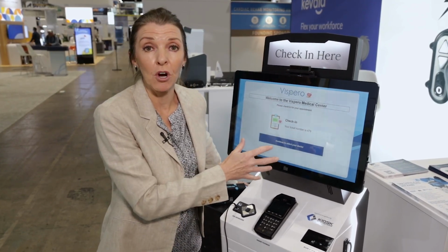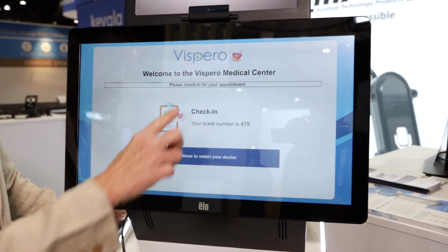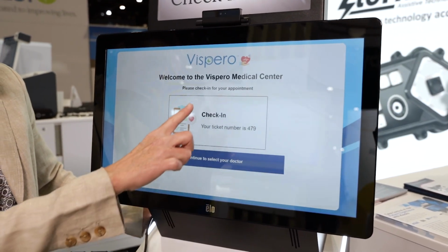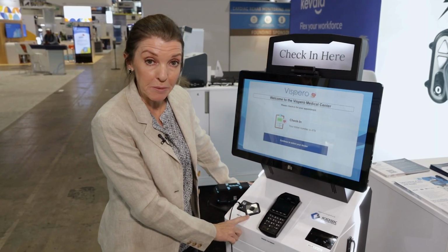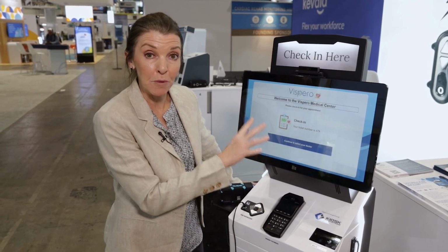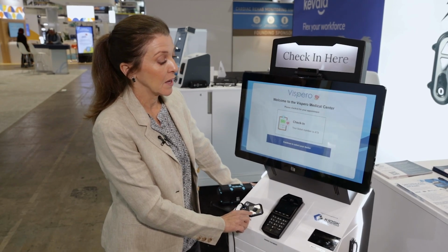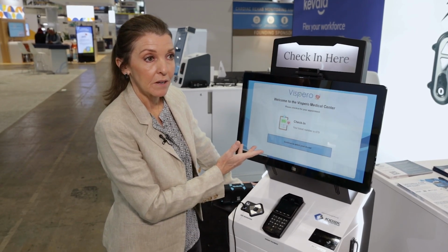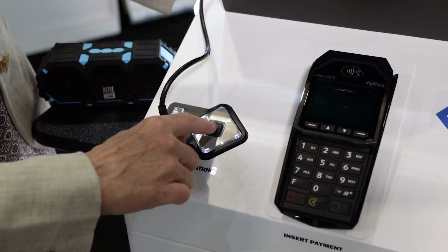So it's reading through the options and telling the person, welcome to the check-in kiosk. You're going to be selecting the doctor's appointment that you're here for today. And then rather than use the touch screen, you would be using the buttons of the keypad to move through the options and make your selections. Please check in. Continue to select your doctor. Press the middle key to activate. So we're going to activate that.